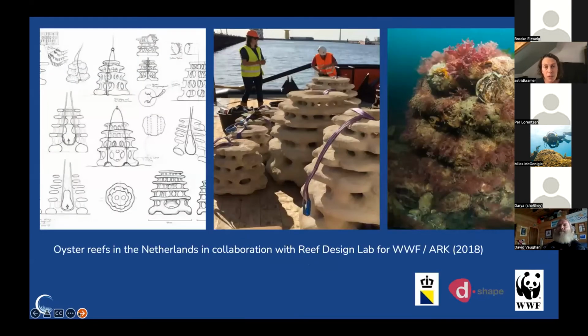So then after that, we got an assignment from the World Wildlife Fund, still working for Boskalis, the marine contractor, to print oyster reefs for the North Sea. So we did that in collaboration with Reef Design Lab, with Alex Goad from Melbourne. He's an amazing designer, and he designed these reefs, and we 3D printed them. They were installed in 2018, and they were being monitored every year, and already after a year there was oyster spat on them. So they're doing really well, getting stronger every year.